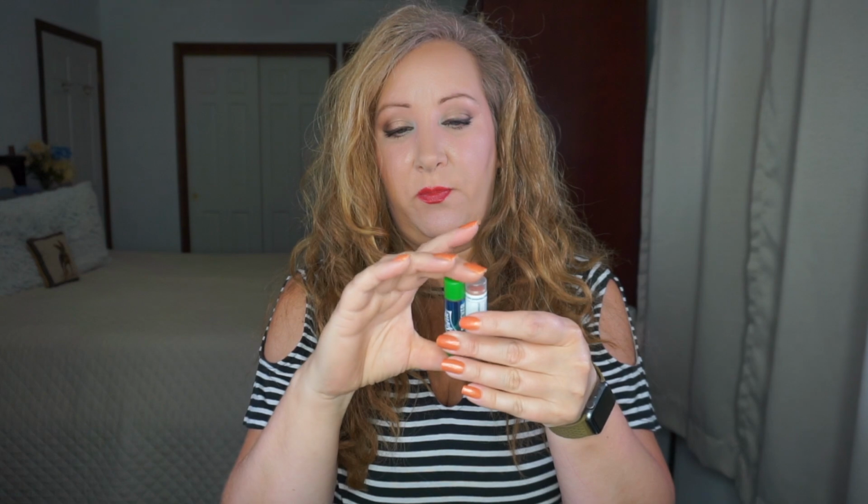When I frankened them, I had done two. It was enough product to fill two lip balm tubes, and I finished this one. This one I frankened with another color just to give it a little bit of oomph, if you know what I'm saying, because I didn't want two tubes of the exact same color. So that tube is done, and now I am working on this one.